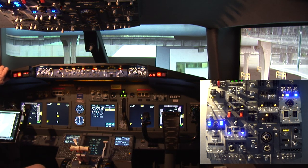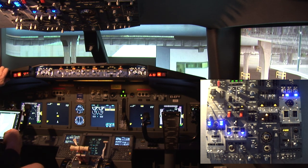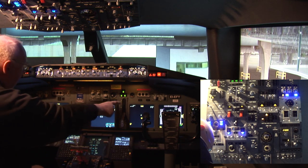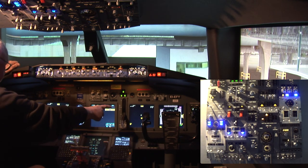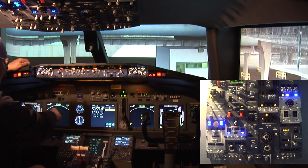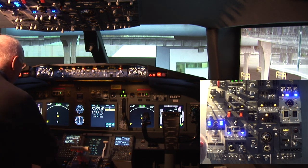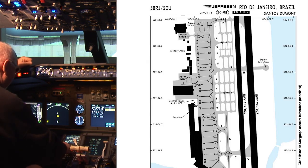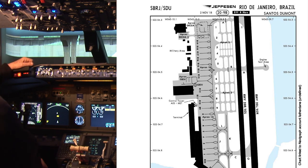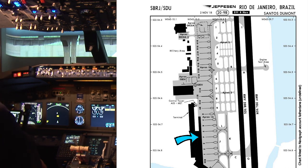Now we will turn on the IRS for the left and the right. Let's see if we get the arches coming up. There's the left and there's the right. All we need to do now is put in our location. So we're SBRJ. That's where we're at. Rio de Janeiro and at Santos Dumont Airport.